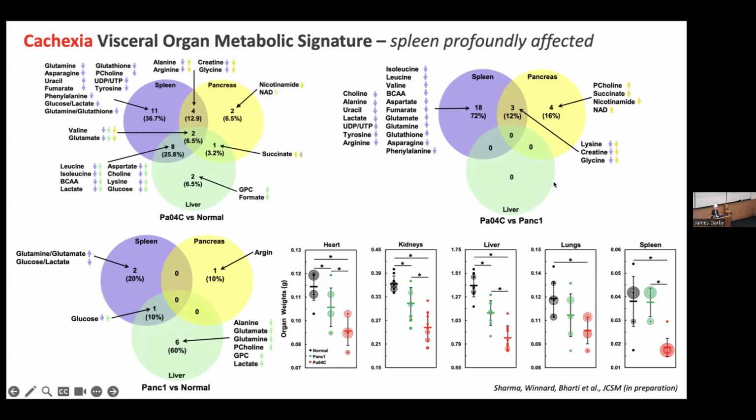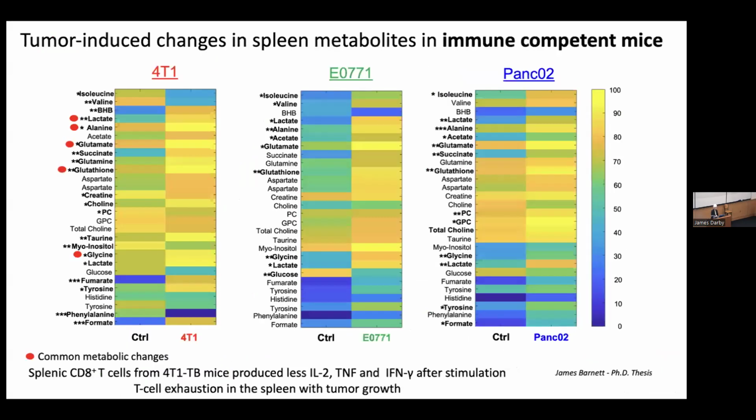What I do want you to focus on is the spleen. Of all the organs, the spleen showed the greatest difference in metabolism. So again, this is an example of how cancers can affect visceral organs and visceral organ metabolism. When we saw this change in the spleen, we thought, well, these are immune suppressed mice. What if you take syngeneic tumors? Do they also show changes in spleen metabolism?